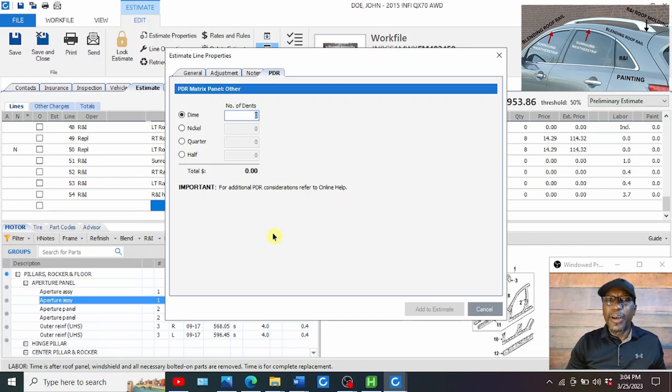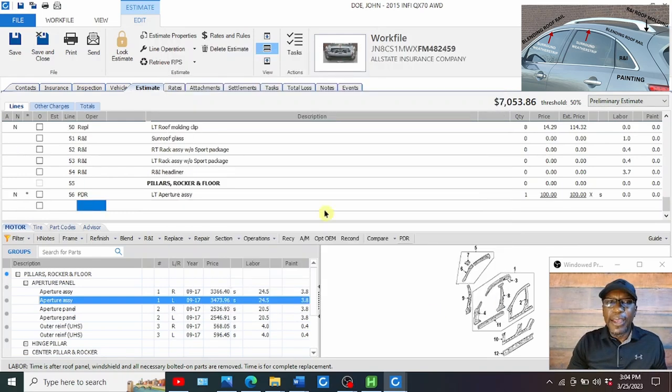Now, for exercise purposes, let's just say it had a quarter-sized dent on it, right? Now, with a zero highlighted right here, how many dents are in that roof rail? Let's just say that's one dent, and it paid $100 to PDR that dent. PDR means paintless dent repair. You don't have to paint it. All you have to do is just fix that dent. So we're going to add it to the estimate. Then we can also go here and change it to roof rail. Okay?